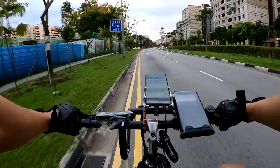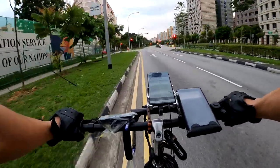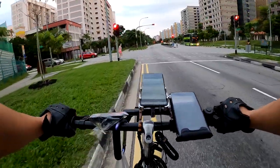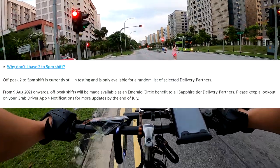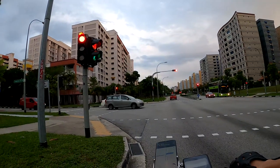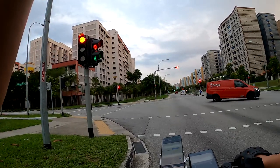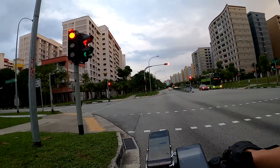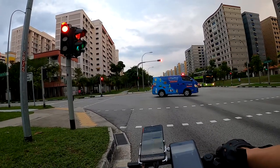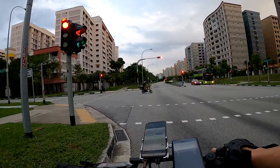Okay guys, fun fact, something that us Ruby and Emerald tiers we are now able to see is that off-peak shifts between 2 to 5pm only Sapphire tiers are able to view lah. I mean, they deserve it lah. They are the full-timers, they are the real hustlers. So let's say for example on a Monday, I think it's probably the worst day to do GrabFood because after the weekend, people have spent their money, so they probably wouldn't want to be ordering on a Monday lah.